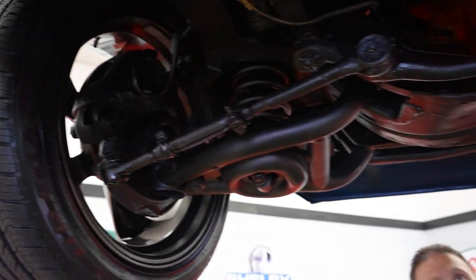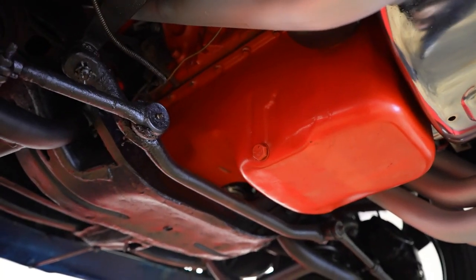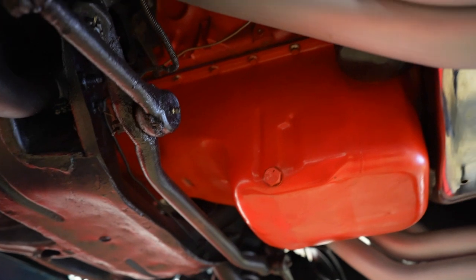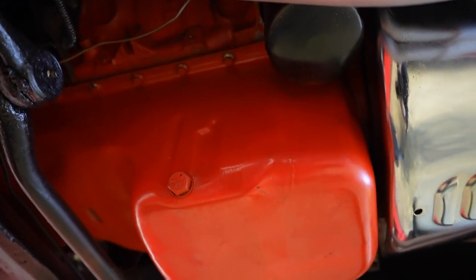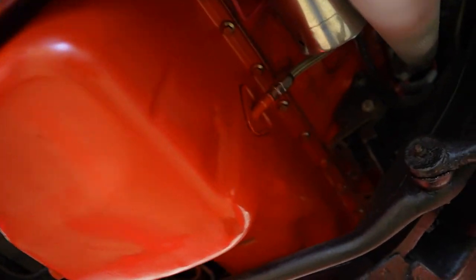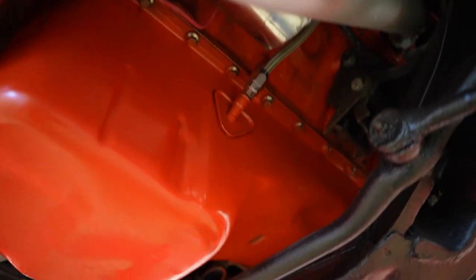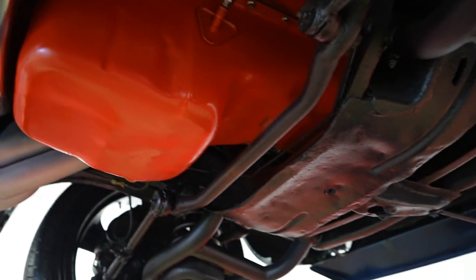A little bit about the motor here. So we do not ever really remove motors out of our cars. This one we had to, and I'll tell you why. When we bought the car, the oil pan gasket was leaking. The only way to do an oil pan gasket on this car is to pull the motor, because the cross members are in the way, you can't drop the pan, you can't even tilt the motor. We tried, you can't do it. So it's got a brand new oil pan gasket, and it's got a brand new rear main. So both are brand new.